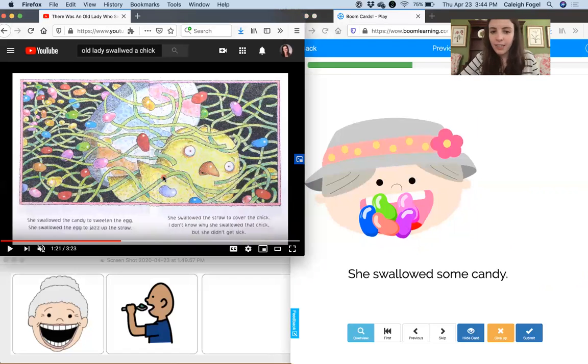Oh, look, I see egg and I see candy and I see straw and I see a little yellow chick. Chick says, peep, peep, peep, peep.